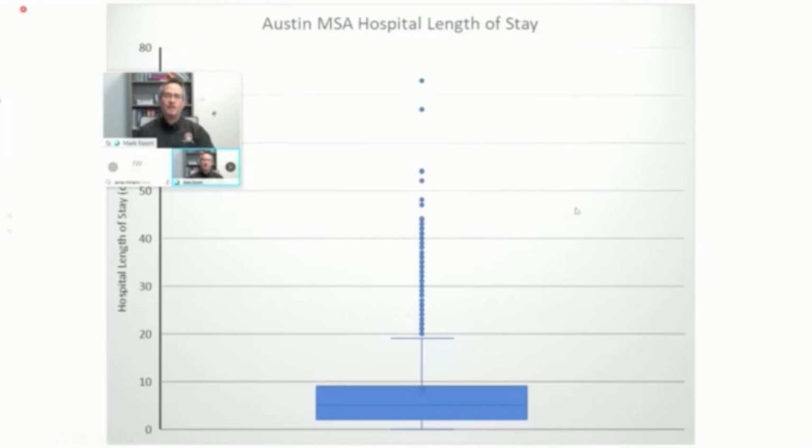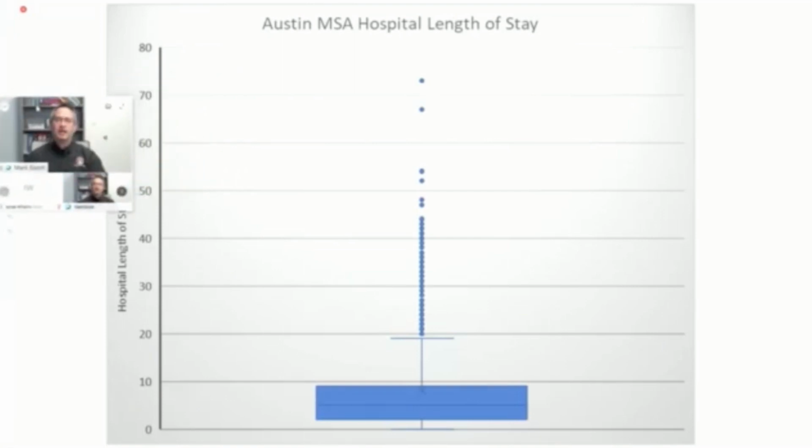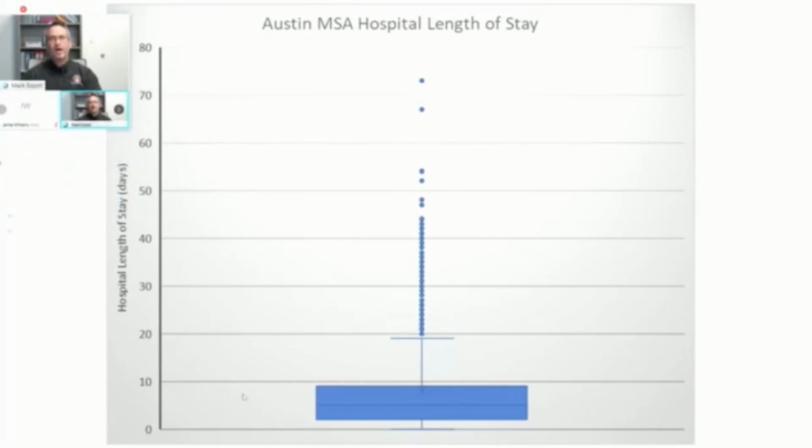I do want to point out some new data that we also have, and that's related to hospitalizations and the length of stay. The bottom of the box represents the 25th centile, and that means that 25% of individuals hospitalized are hospitalized for 2 days or less. The middle line in that box is the 50th centile. So 50% of individuals hospitalized are hospitalized for 4 days or less. And the top of that box represents the 75th centile, which means that 75% of individuals are hospitalized for 9 days or less. So these are significantly lower numbers compared to other data related to length of hospitalizations.